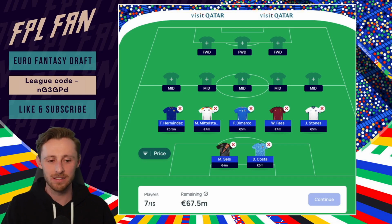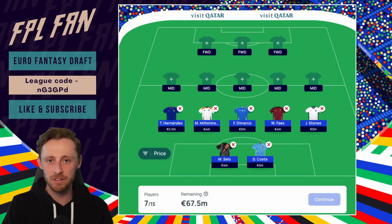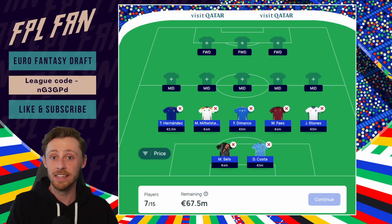Yes, it is good to get some of those centre-backs who are guaranteed minutes, but Theo Hernandez for me offers every single thing that you want from a fantasy option. So he is going to be in my team, but of course we do have the friendlies to monitor the situation, see if France maybe look a little bit susceptible, but I'm expecting good things for France and a bit of a solid performance in these group stages.